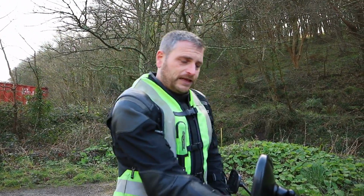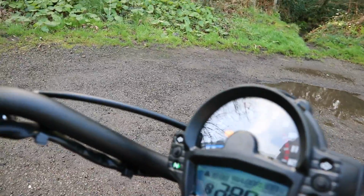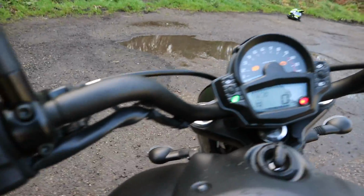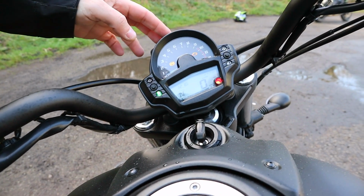And then we come to the nice little speedo and dials here. Now they are really basic. Hard to see though in this light, unfortunately. It's really basic, but it's got everything you need.